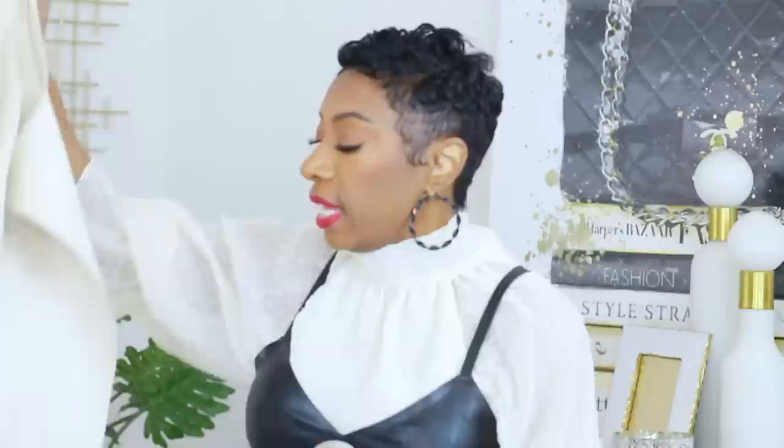It also has these details right here on the shoulders, which just add a little something to it. I like how floppy the lapels are, so it looks kind of casual. You don't look super buttoned up and tight like you kind of do in a more traditional trench coat where it looks very formal. These lapels being as loose as they are makes it less formal and much more playful and casual.